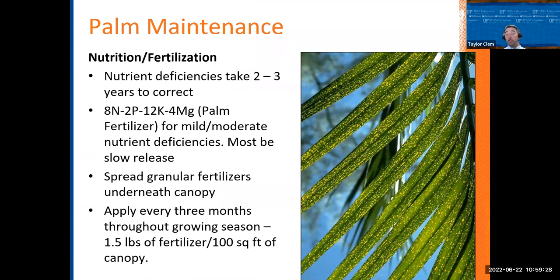Yeah, of the 8-2-12-4, not all of them are going to be in that. You might get an 8-1-6-2, so you might have to apply double that, but usually what's written on the bag or the label will help give you that rundown. So it's a matter of making sure you're following the proper nutrition recommendations.